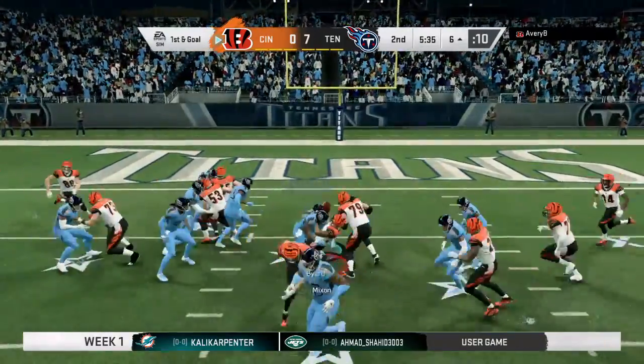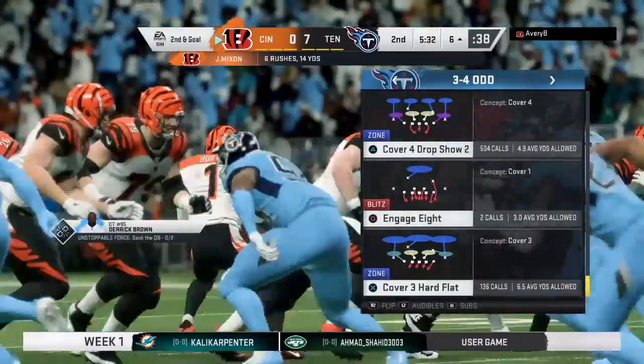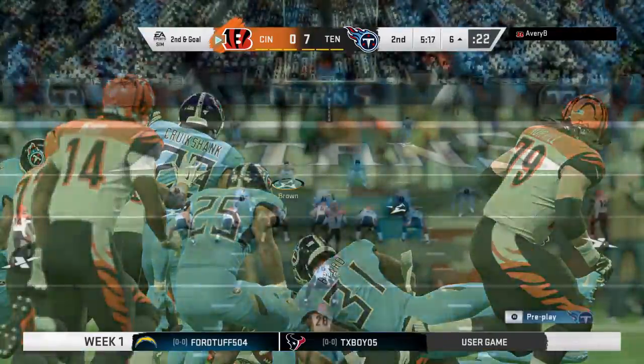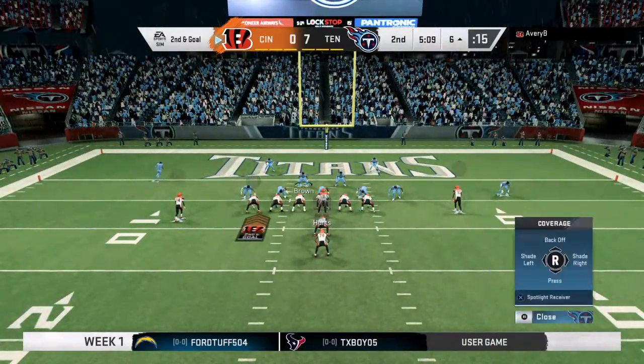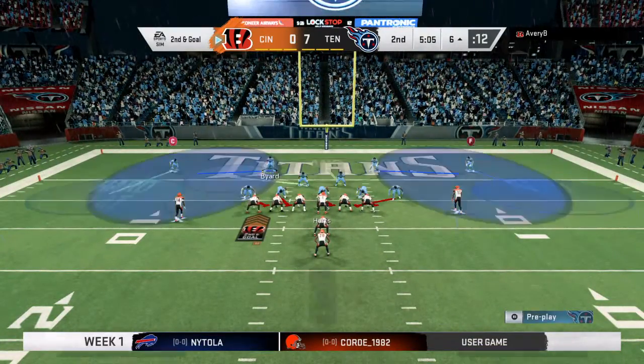They'll give it to Mixon. And he'll get blown up behind the line of scrimmage. Back at the 6. That's going to go as a loss of 1 on first down. 2nd and goal from the 6 this time. Check. At the 6-yard line.